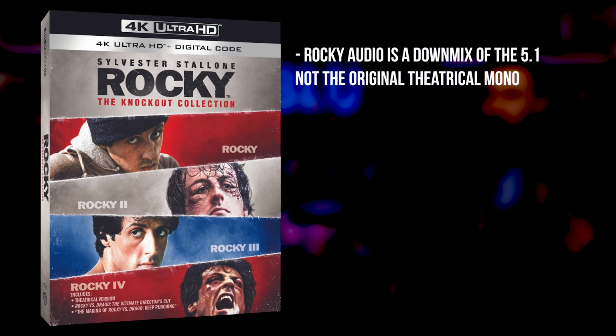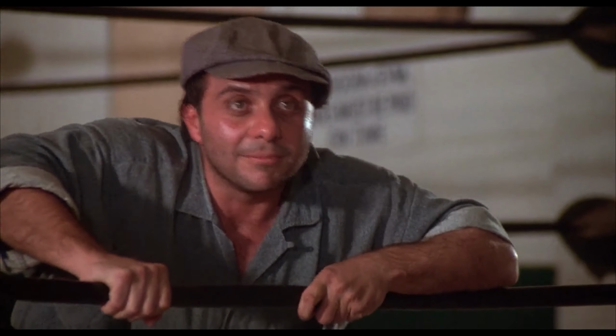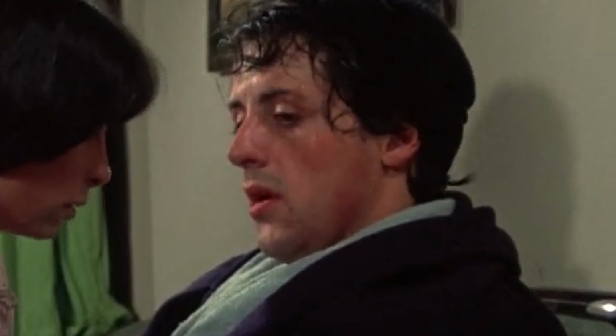The original Rocky seems to fare the best, thankfully. However, they tout that you're getting the original master mono mix. Turns out that it's not genuine, that it's a folded down stereo track into mono. So you're not getting what they're advertising. You're not kidding. I ain't kidding.